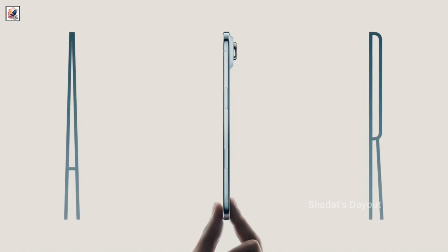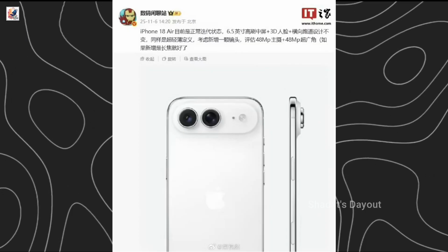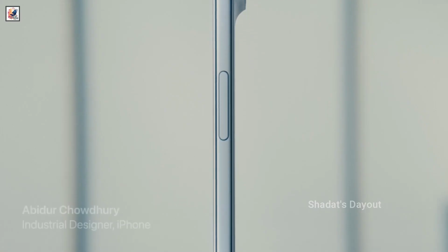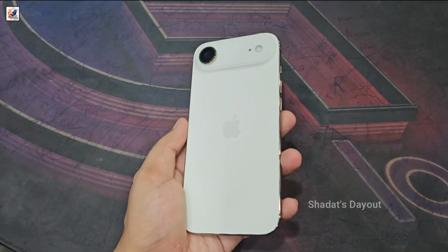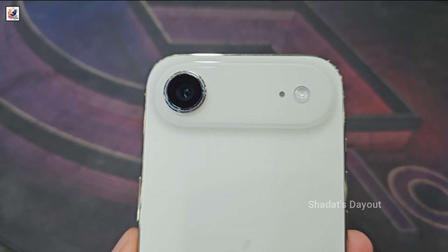The upcoming iPhone Air 2 is tipped to feature a dual-camera setup on the rear. A new leak has sparked speculation about Apple's next addition to the iPhone Air lineup, offering an early look at what could be the company's upcoming lightweight iPhone. The overall design looks consistent with the first-generation iPhone Air, which maintains its sleek frame and minimalist look.